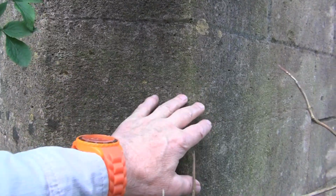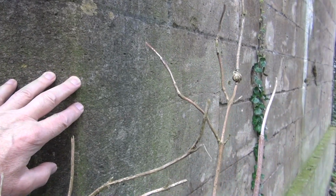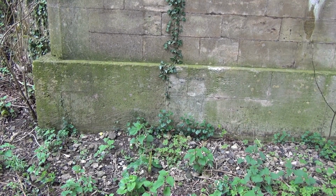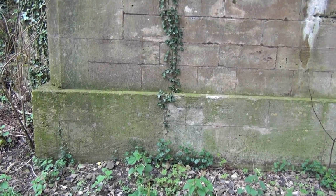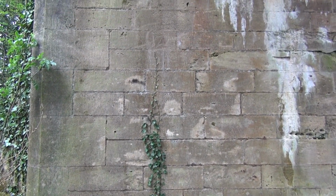There's a nice chamfer on there, look. Decorative. You'd have to say, pretty fine blockwork. Foundation layer. And then the rest of the structure rising up from it.